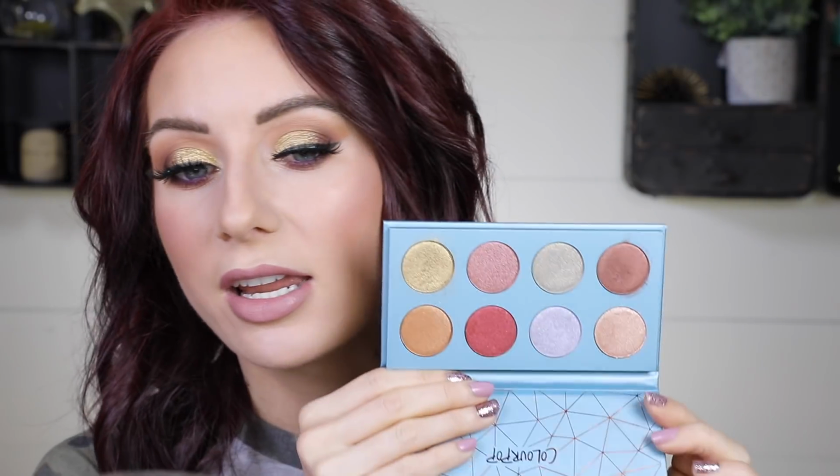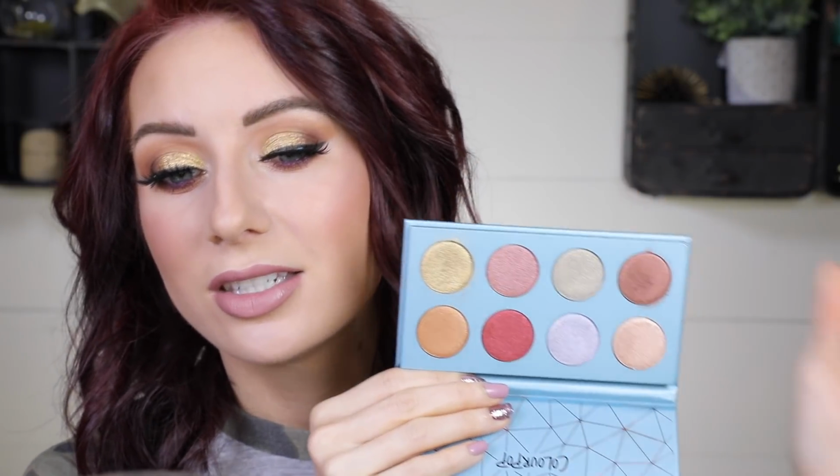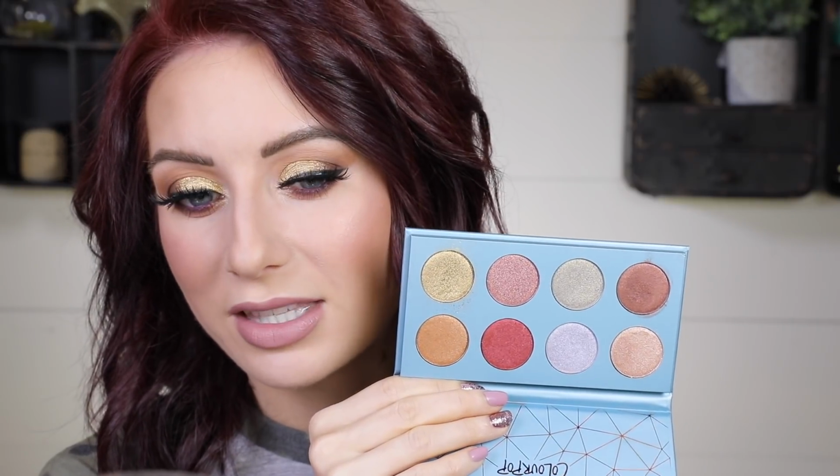And then for the Semi-Precious palette, I think this is beautiful. I think there's some really pretty shades in here. This color is stunning. If you guys got this, what do you think? Which is your favorite color in the palette? I just think it's so gorgeous. If you like shimmer shadows, the Colourpop pressed mattes are just some of my favorite. They're so good. You guys have heard that I love the Huda Beauty ones. If you don't want to spend the money on Huda Beauty, I think the Colourpop mattes are just as good.